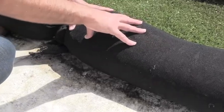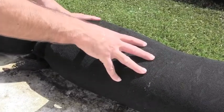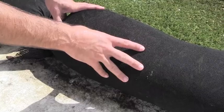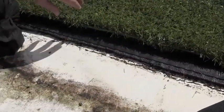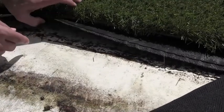And what we're doing is using a compost filter sock. This particular style of compost filter sock is called a bio-sock. And if we pull that aside, what we see is all of our different layers.